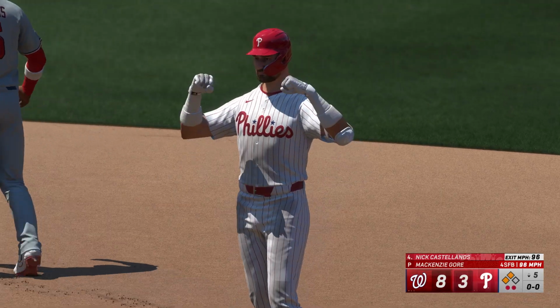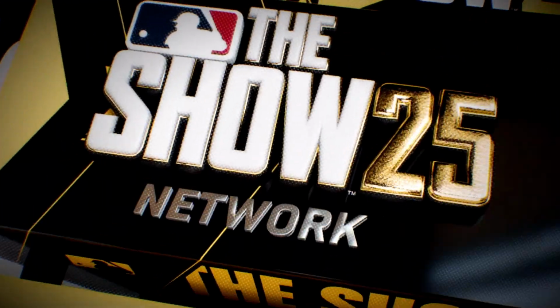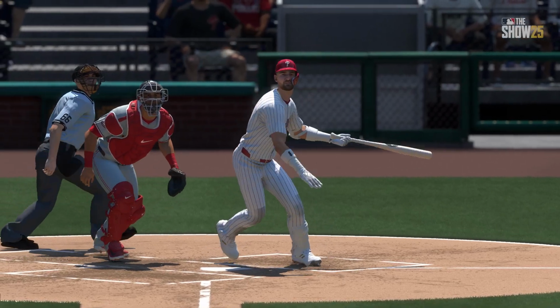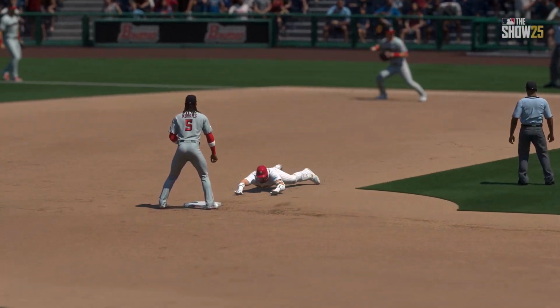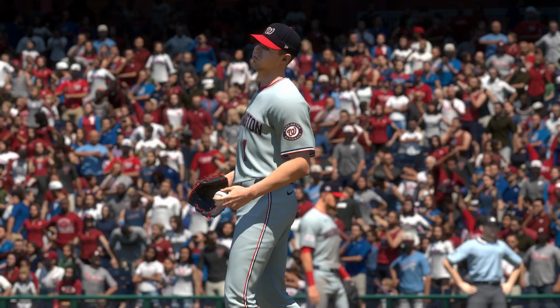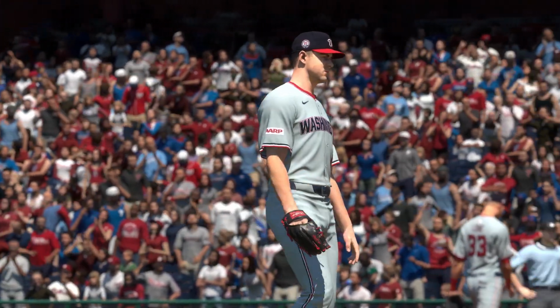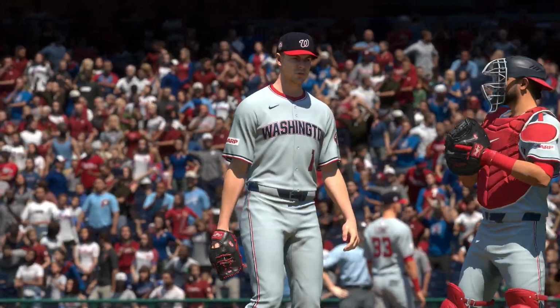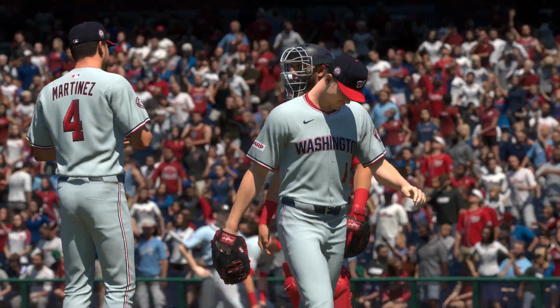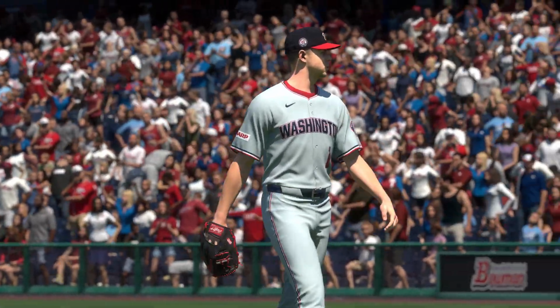Drives in the run. He really shot that one down the right field line and somehow found a way to keep it from slicing foul. One thing that was great about the approach, his head was down all the way through the pitch, and that's how you do it. Manager out of the dugout now, and he'll make a move to dip into the Nationals pen. Mackenzie Gore is done, and not a great performance, but he leaves with a big lead. New arm when we get back.